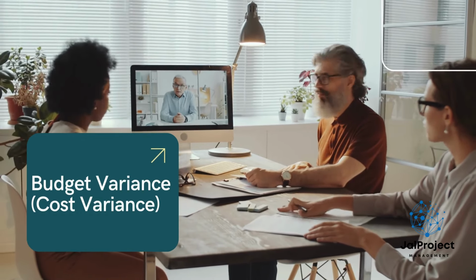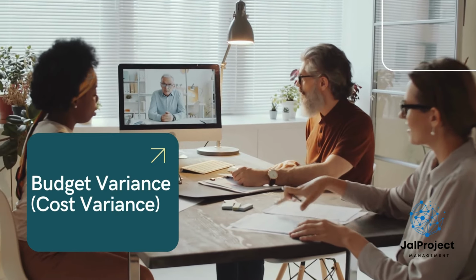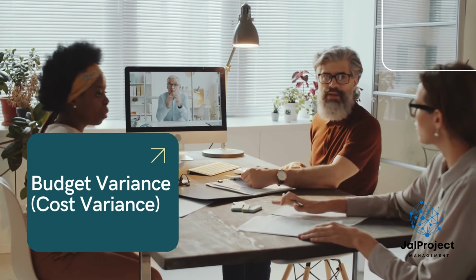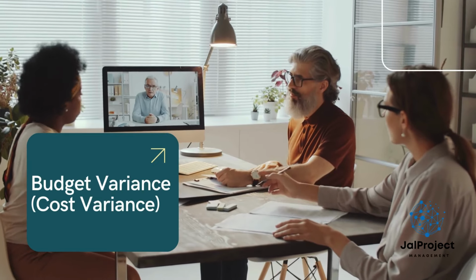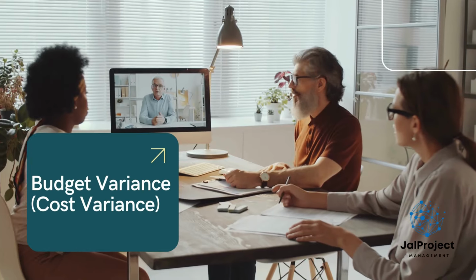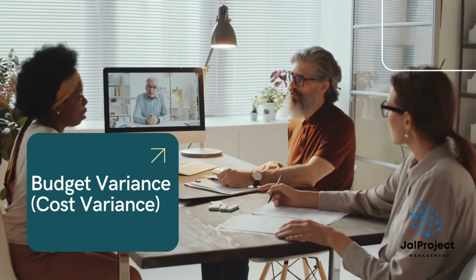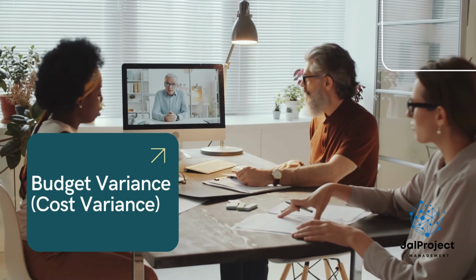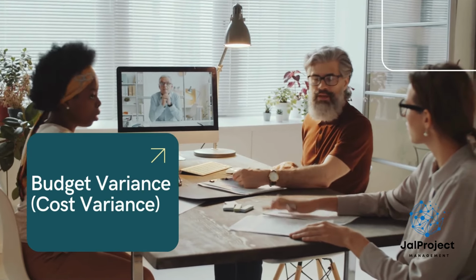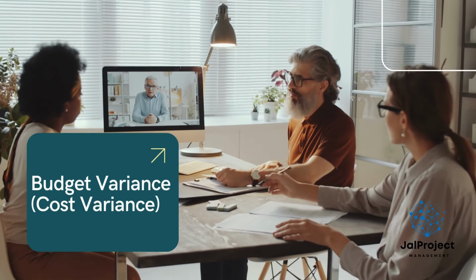Cost variance is a key performance indicator in project management that measures the difference between what was budgeted for the project and what is actually spent. This KPI is essential for monitoring and controlling the financial health of a project.